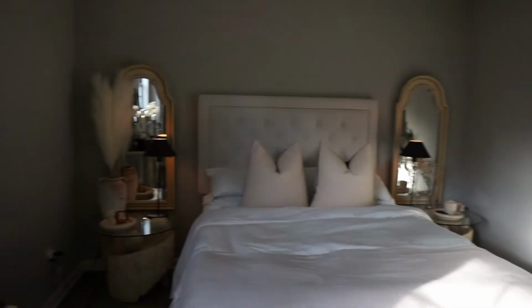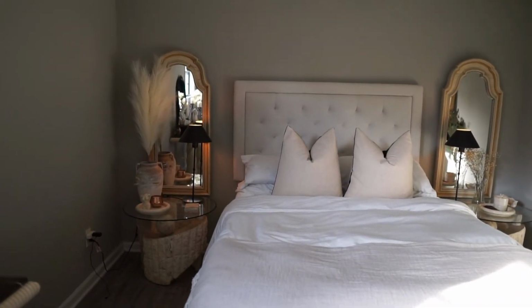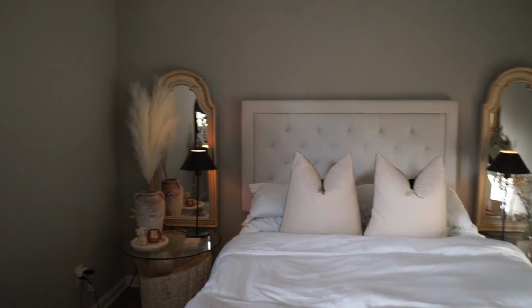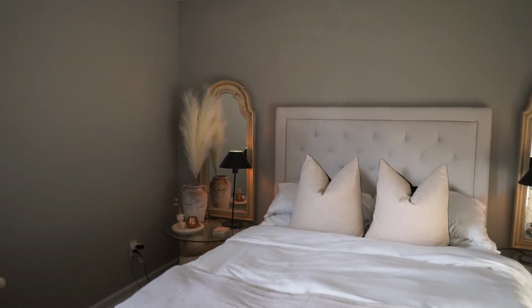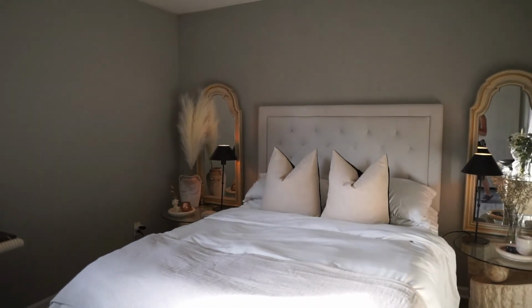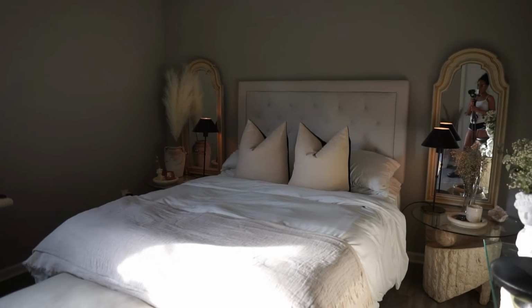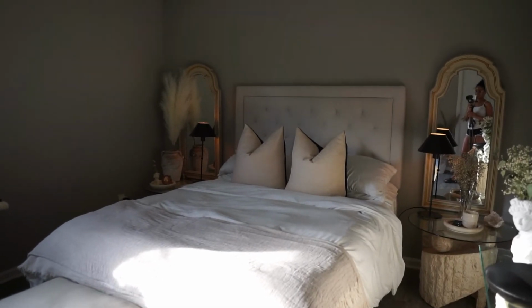Here are the lamps. I got them really low just because I like the vibe like that. But you guys can see they are absolutely beautiful. They add this modern look to the bedroom, and they are just so gorgeous. So I might end up keeping them here.